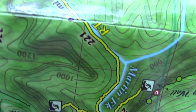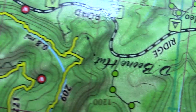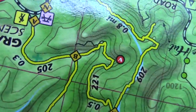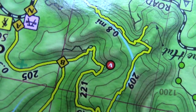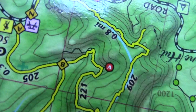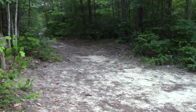So we followed those streams up. We got to where it went off to Daniel Boone Hut. We went to the left. So I've just come to right past that red dot, up to the left is like a little hump area, and I'm right in that area. If I go to the right, it takes me to the Gray's Arch parking lot. If I go to the left, it takes me to Gray's Arch.